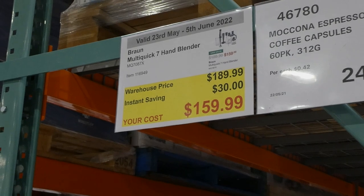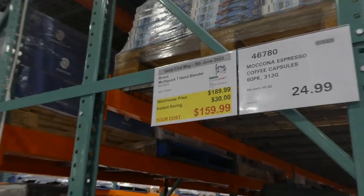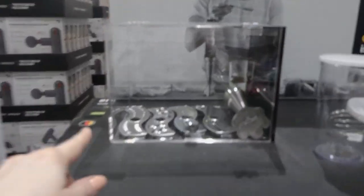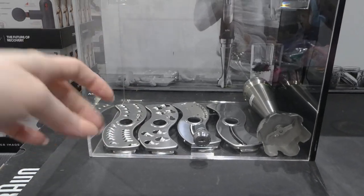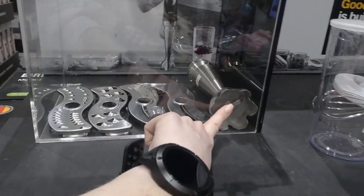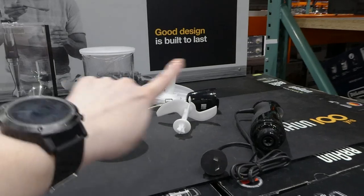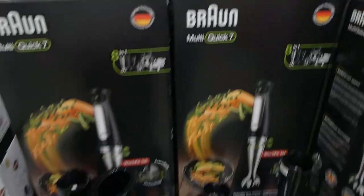Braun MultiQuick 7-piece hand blender is $30 off down to $160. So you can see it here, they've kind of got the pieces out of it. So I'll show you, there's different pieces, there's like a little food processor that comes with it. So you have different blades. You've got your hand blender, you've got your cup, another blade, you've got a whisk attachment, and then this is the actual piece here.